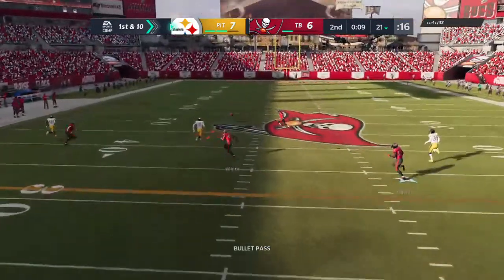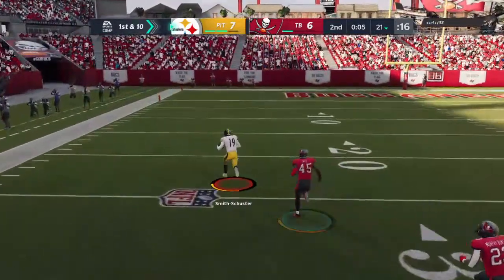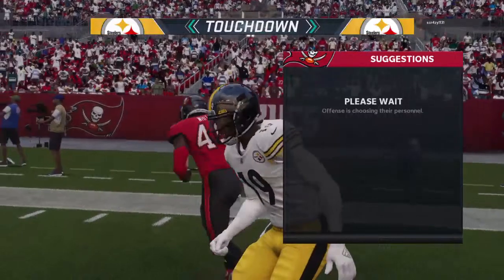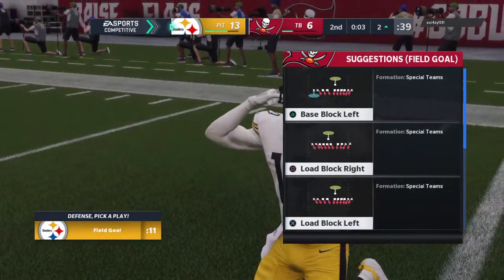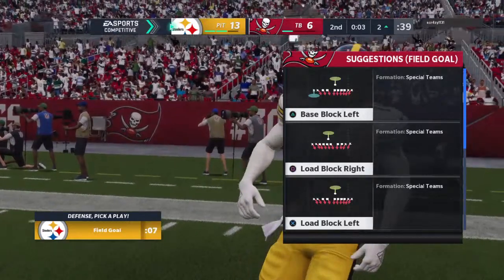Throwing now, Roethlisberger on 1st down. Open man completes it to Smith-Schuster. The 20, 10, and into the end zone. Touchdown, Pittsburgh. 19. Juju Smith-Schuster in the final seconds of the first half. And the Steelers get the quick strike touchdown.